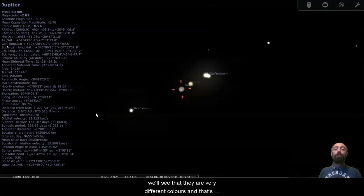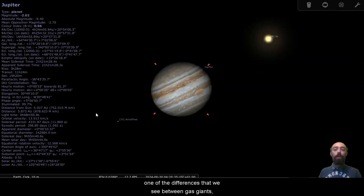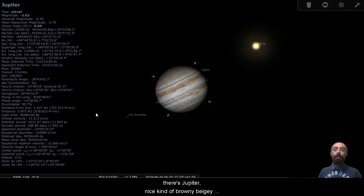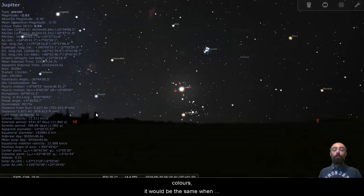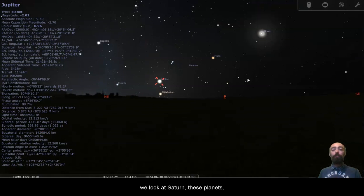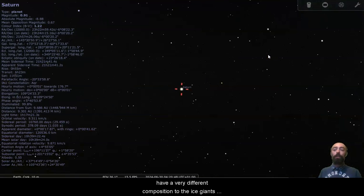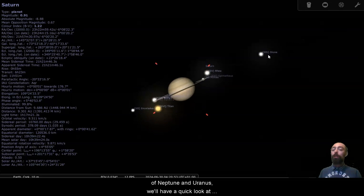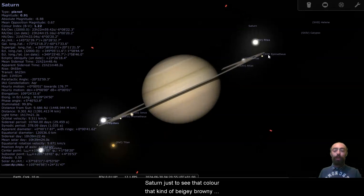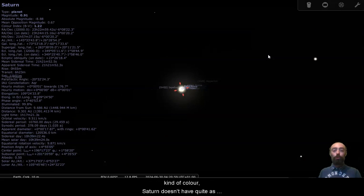And that's one of the differences that we see between the gas giants. There's Jupiter, nice kind of browny, beigey colors. It will be the same when we look at Saturn. These planets, Jupiter and Saturn, the gas giants, have a very different composition to the ice giants of Neptune and Uranus. We'll have a quick look at Saturn here just to see that color, that kind of beigey, browny kind of color.